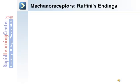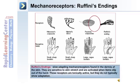The fourth type of mechanoreceptors in the skin are Ruffini's endings. These are slow adapting mechanoreceptors, and they're found in the dermis. They're sensitive to skin stretch and are activated when items slip out of the hand. These receptors are tonically active, but they do not typically show adaptation.